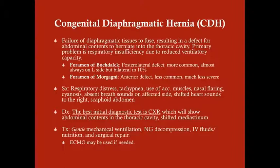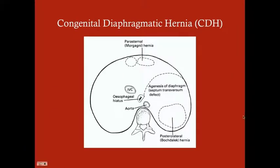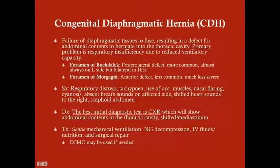The first is the foramen of Bochdalek, and this is the most common. It's the posterolateral defect. I'll show you a map here. It's right here, and it's on the left side. And the reason these tend to be on the left side in general is because what do you have up against your diaphragm on the right side? You have your liver. And so that protects the right side. But on the left side, you have no protection, just bowel and diaphragm. So on the left side, you can get the posterolateral Bochdalek hernia. This is the most common presentation of congenital diaphragmatic hernias. And it's almost always on the left side, but it can be bilateral in 10%.